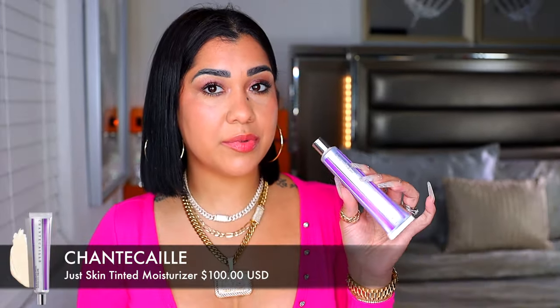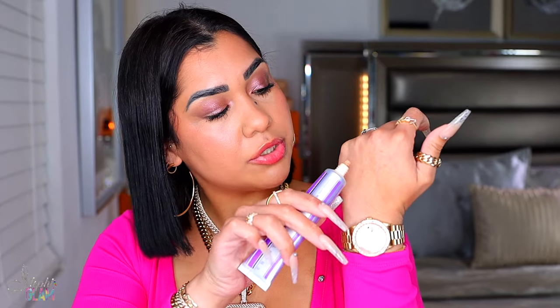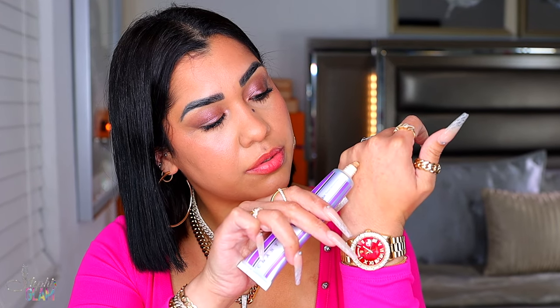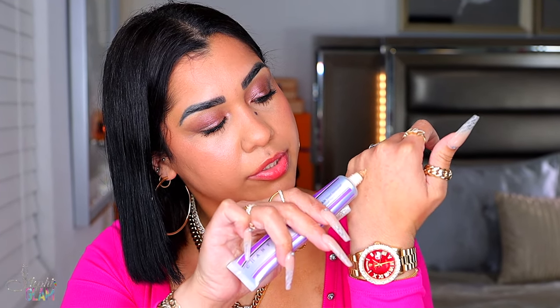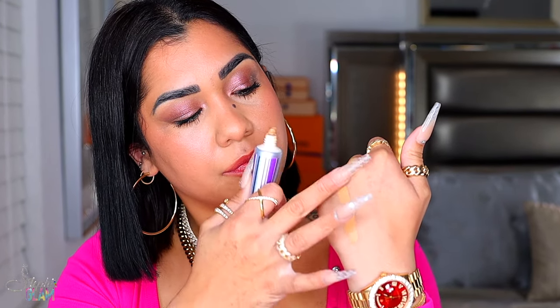I love the way it blends into the skin, and the foundation went on top of it. 218. Perfection. The Just Skin Tinted Moisturizer SPF 15. I have it in the shade Glow. And let me show you the shade in case you are my same skin complexion. That is the shade Glow.